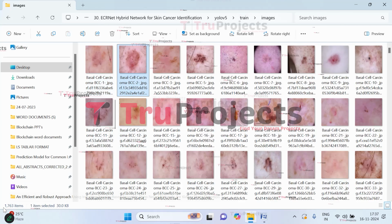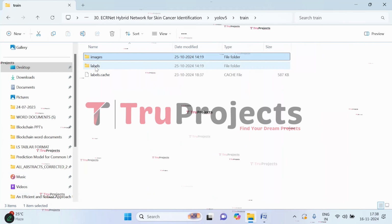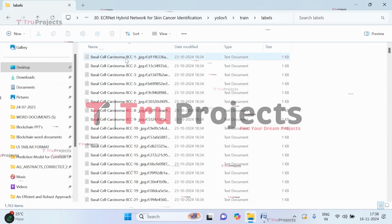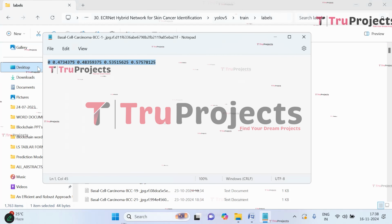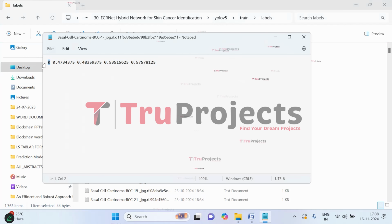Similarly, for all the 1763 images, we have corresponding 1763 label files, and that too in order. Each YOLO file follows the YOLO format. For example, let us open one file. Here, this line represents a detected object. The first number is the object class index, followed by its bounding box coordinates.